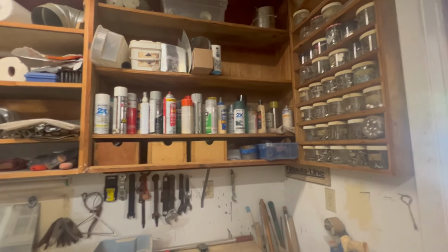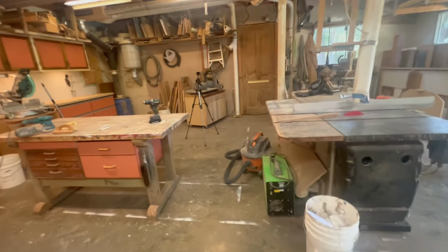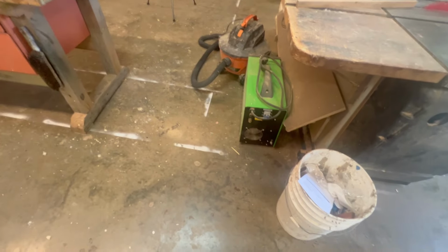So, I don't know what we're gonna do. I may run out of energy before I get that far, but I'm super happy I got half of the shop done. I gotta do something with the welding machine too. Maybe I'll make a cart for it.